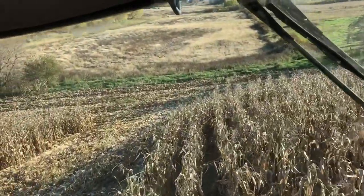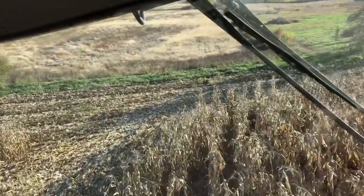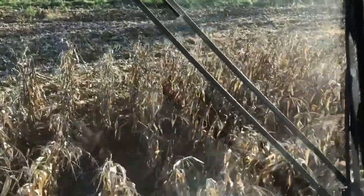Like, you gotta keep your hopper low. You can't get a full hopper, otherwise I'm sure you'd roll the combine. So that's what I'm dealing with right now. Gotta have four-wheel drive on to even think about climbing it, and it still almost stalls it.